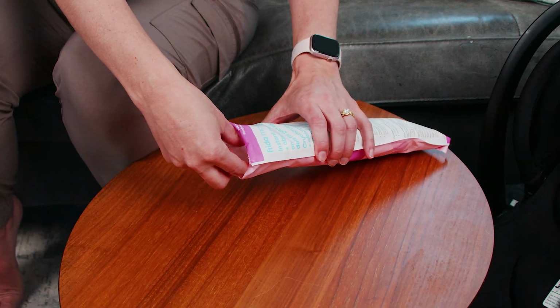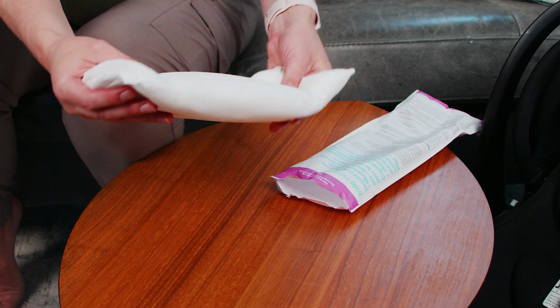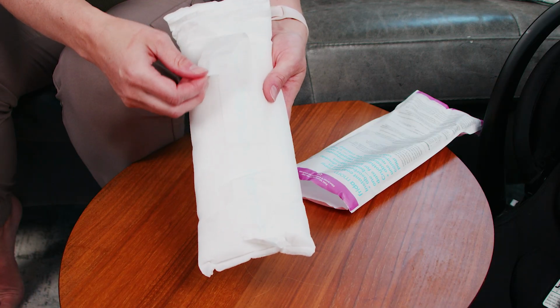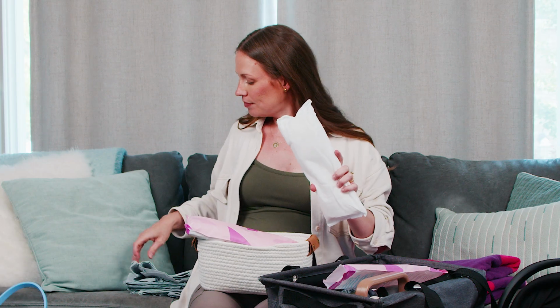Then I've got my Instant Ice Maxi pads. These are really nice because they actually have an adhesive on them. You just snap it in half and they are super soft. Then you can put them in your postpartum undies and just bliss out for a little bit.